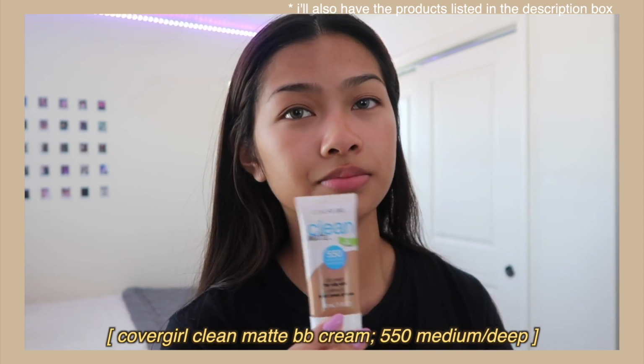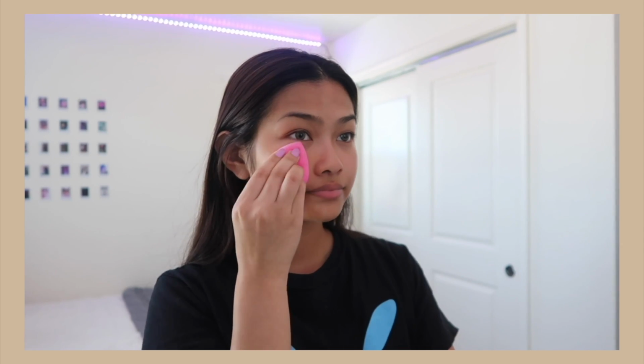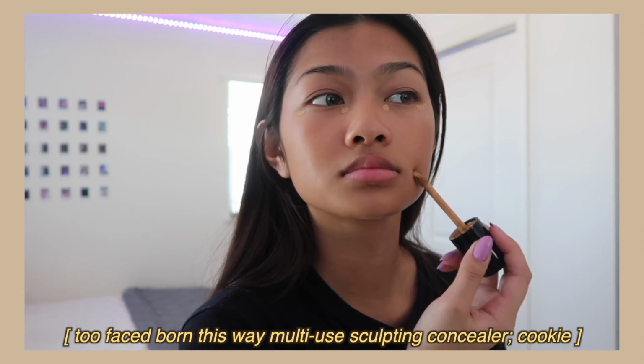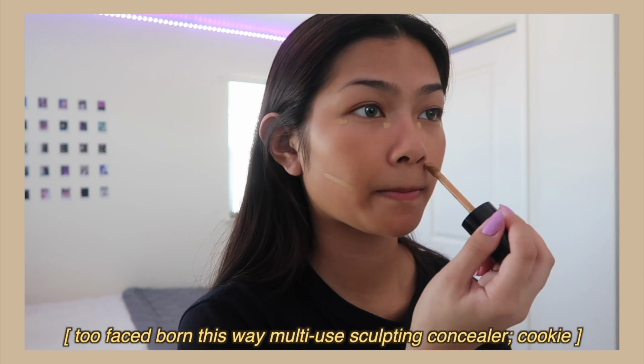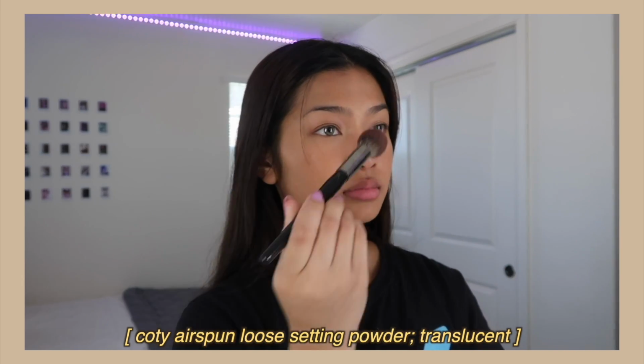Oh, okay. I think I'm gonna go with the green ones. I think I'll just try on all of them when I'm done my makeup. Since my skin's kind of breaking out at the moment, I'm gonna use the CoverGirl Clean Matte BB Cream. I don't know if it's just because my eyesight is bad, but my skin looks pretty good.